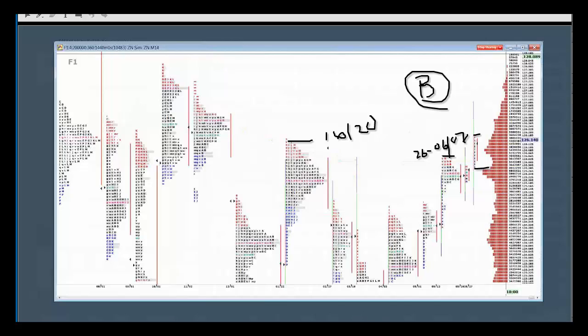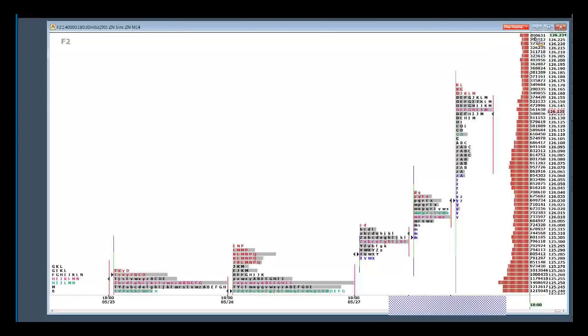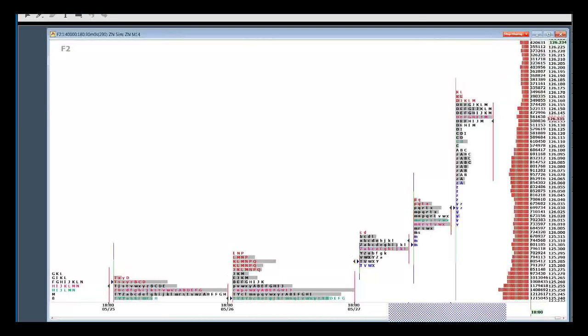Looking at the F2 screen, definitely a very, very strong P with a tail and 2 distributions higher before we ran into consolidations. So the F2 screen, which is the traditional market profile screen based on 30-minute charts, 30-minute bars, says higher too.